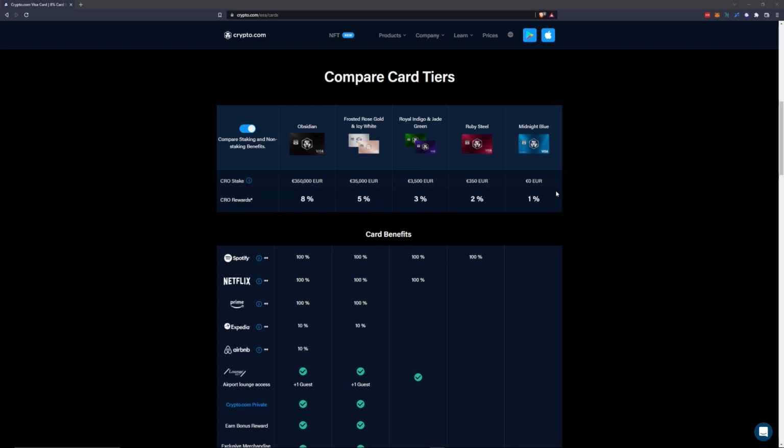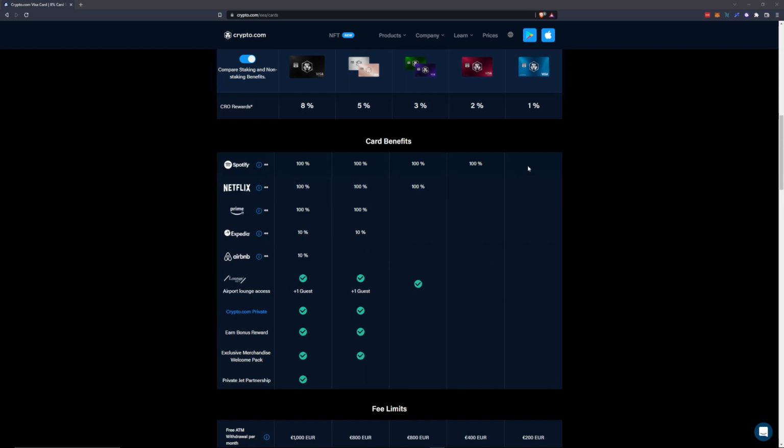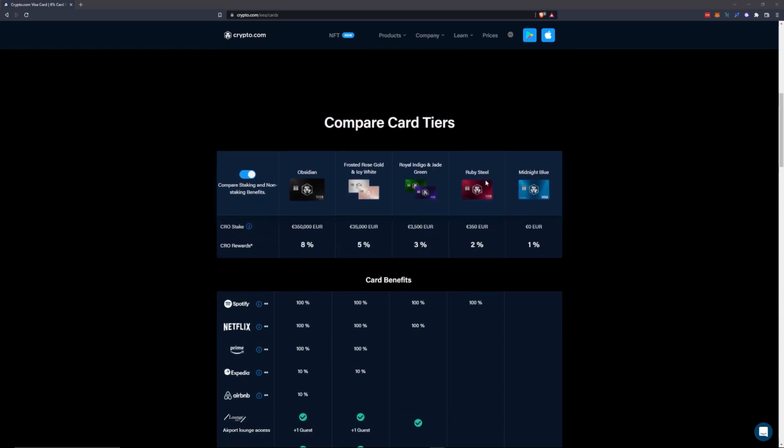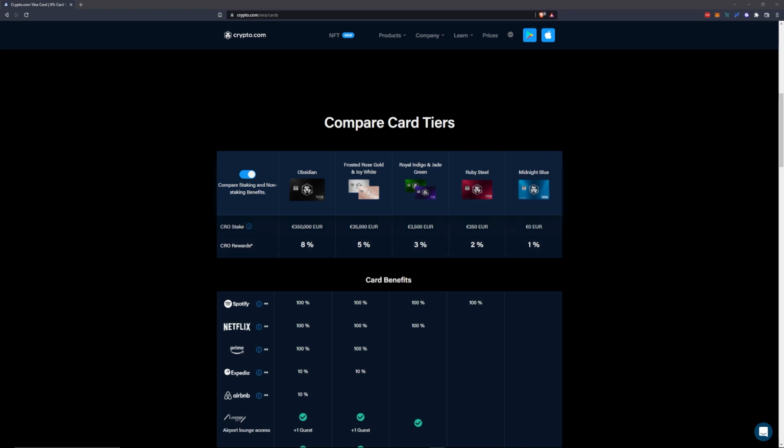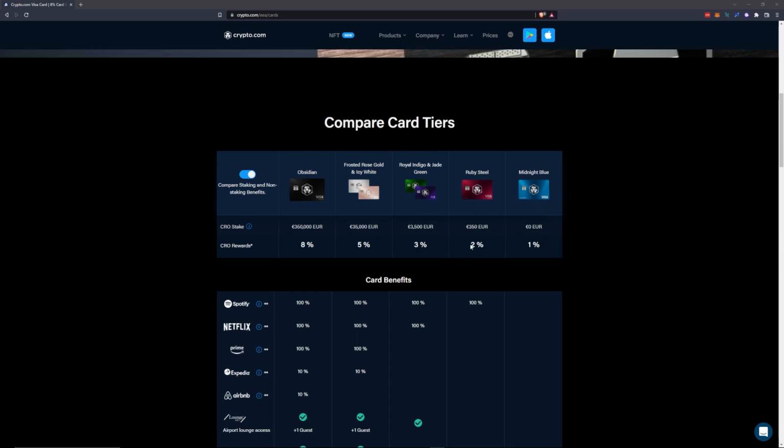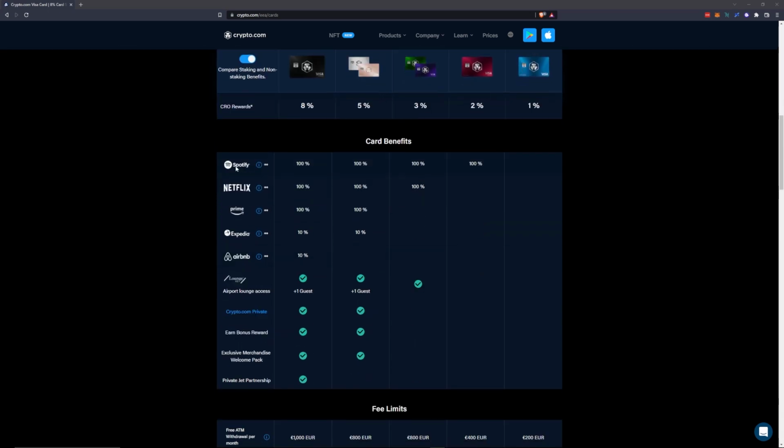So when you top up your credit card with fiat or crypto, whichever payment source you would like to use, you can receive 1% back on purchases. There's also 0 benefits though for that card. So if you're looking at the next one, the Ruby, if you purchase $350 or euro worth of Crow and then stake it on the platform, you will receive a metal Ruby Steel card, 2% cashback in Crow rewards on purchases, and you will receive Spotify for free 100%, as you can see right here.